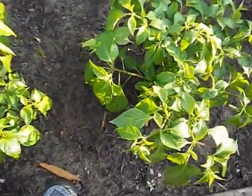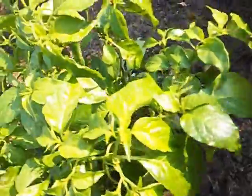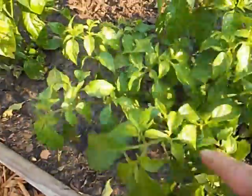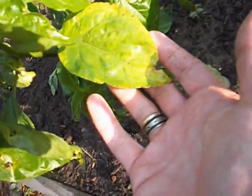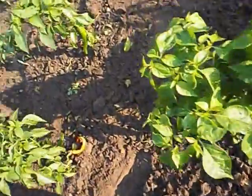Nagabon has some flowers on it. Peach Bhut has some small pods. There's one. And there's another one somewhere. Anyway, they just keep losing leaves. They're starting to get the spots on them. This is my Moruga here. So I don't know.